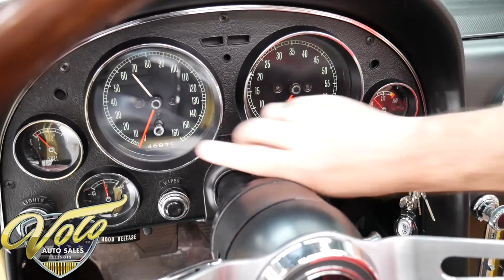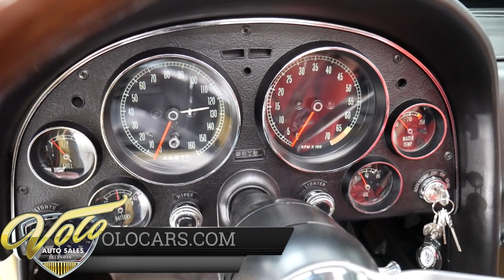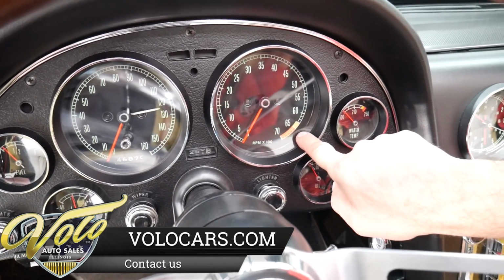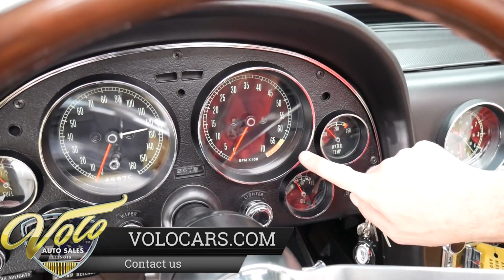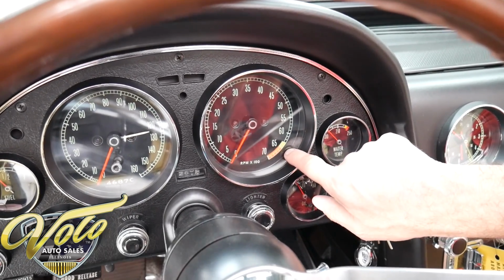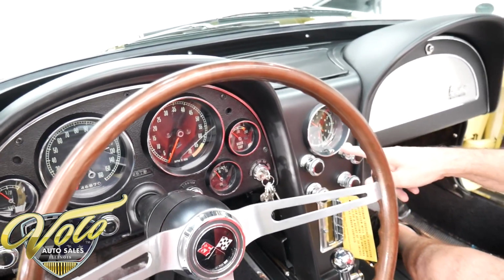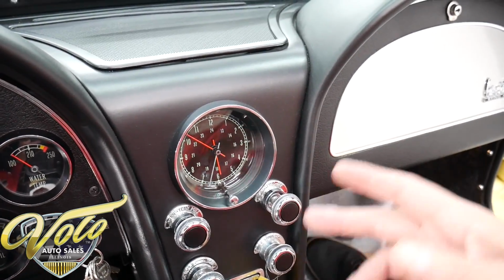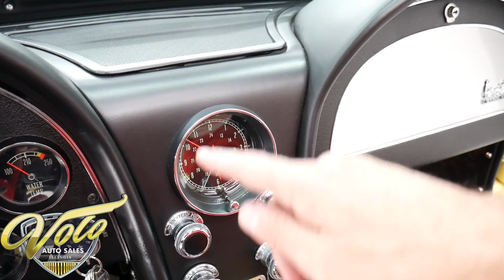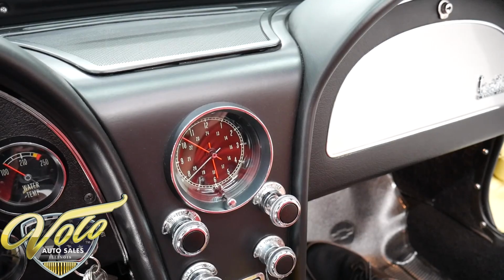So you want to set it at 120, it'll buzz and let you know you've hit 120. Also has the 6500 redline tachometer. That was for the solid lifter high performance motor that could rev higher, so that's correct as well. The clock is rebuilt and it's ticking. When you put quartz movement in, that is an upgrade that just sweeps around. They rebuilt it properly with the ticking.